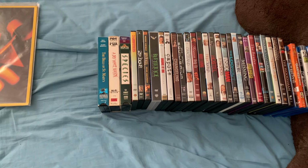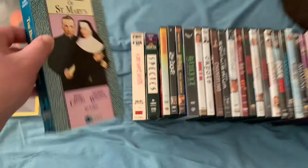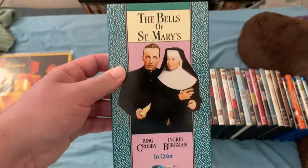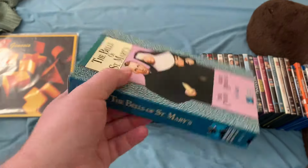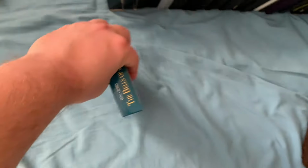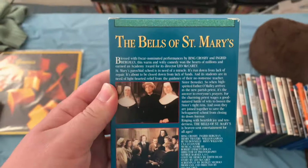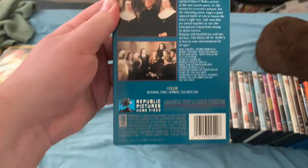Starting with the one that I got at a church yard sale slash flea market on October 5th. This one did have the shrink wrap on the box when I got it, but it was open from the bottom. This VHS originally came out in 1987, but this is a much later reprint.